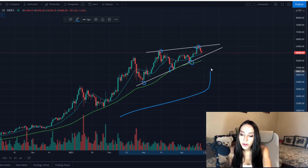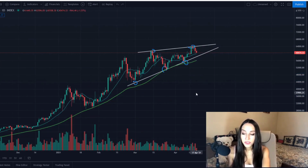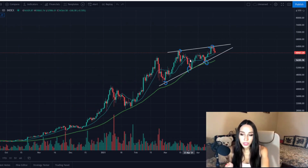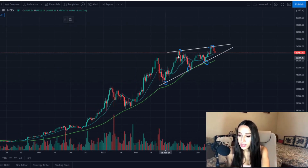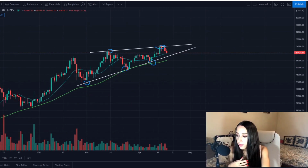However, right now, as you can see, we are in an uptrend. Of course, we are in an uptrend. Everyone knows that. And actually, when this pattern is found in an uptrend, this is a reversal pattern. And if we were to break to the downside of this pattern, we might actually go all the way down to the $48,000 area.